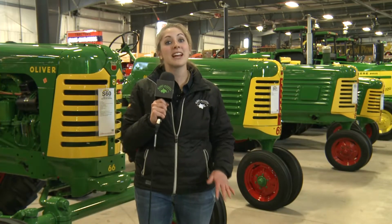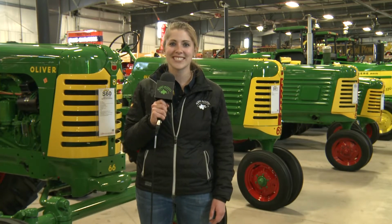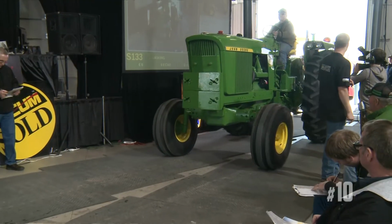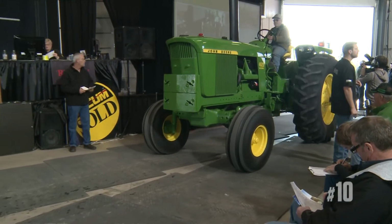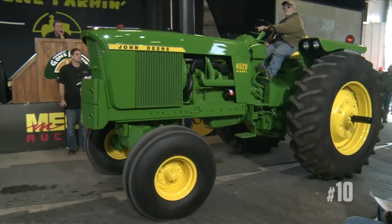It's Mecum's Gone Farmin' Spring Classic. Today we're counting down the top 10 tractors from Davenport, Iowa. Let's start at number 10. It's going to bring lot S133, a 1969 John Deere 4520. Another beautiful paint job on this tractor.